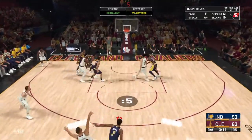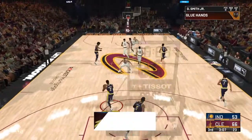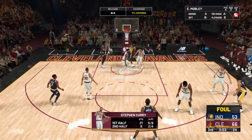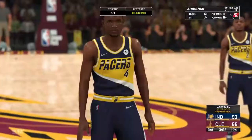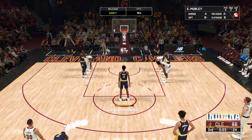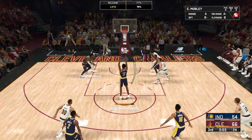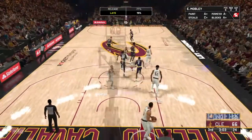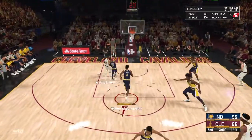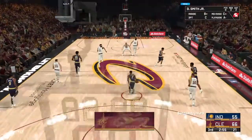6 to shoot. Curry's got the lead up to 13 now for Cleveland. Dude, this is unbelievable. The amount of stuff it is. He's 7 feet tall, bro. He reached up and the ball is right there. You telling me he didn't make that? Oh my God, Curry, you're bad. How are you so bad at driving?